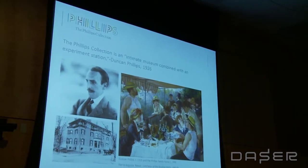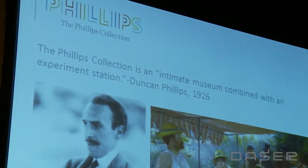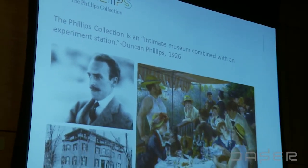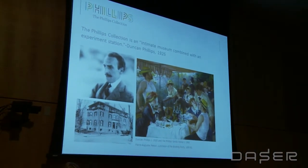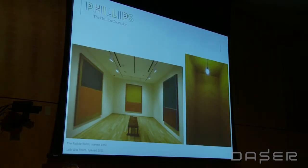And so tonight I'm going to share with you one of the experiments that we've been working on recently that involves one of our best known works, which you can see here, which is Pierre-Auguste Renoir's Luncheon of the Boating Party, as well as two very important contemplative spaces that my colleague Klaus mentioned earlier, which are the Rothko Room, pictured here, along with our wax room.